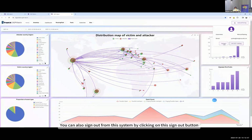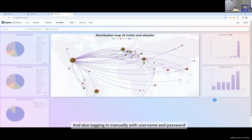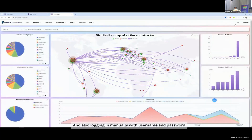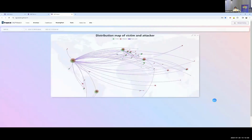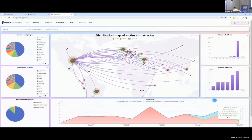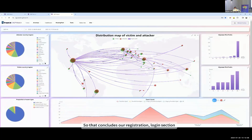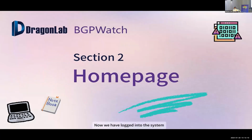You can also sign out from this system by clicking on this sign out button. And also log in manually with username and password, manual testing and our password, click login. And you can see that I have logged in with my username and password. So that concludes our registration login section. Now we have logged into the system.